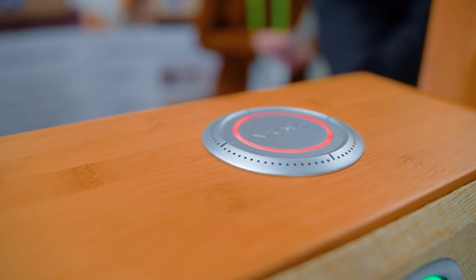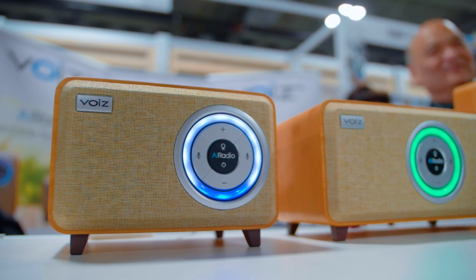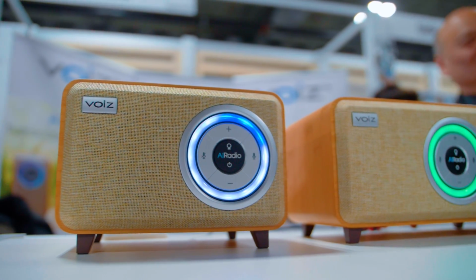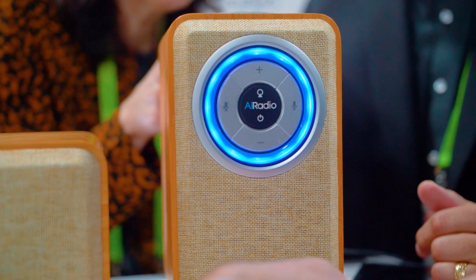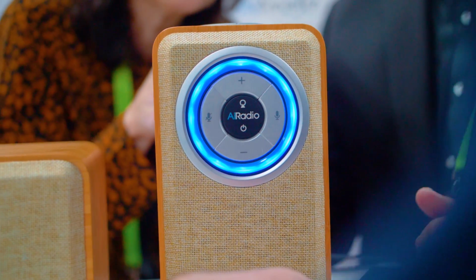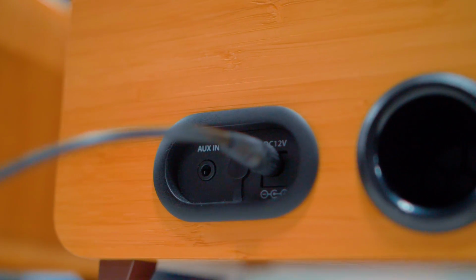This smart radio features bamboo cabinet exteriors, removable cloth grills, high-performance 3-inch speakers with oversized strong magnets, far-field voice recognition microphones, a custom-tuned DSP, a powerful Class D digital amplifier, and built-in Alexa voice control.